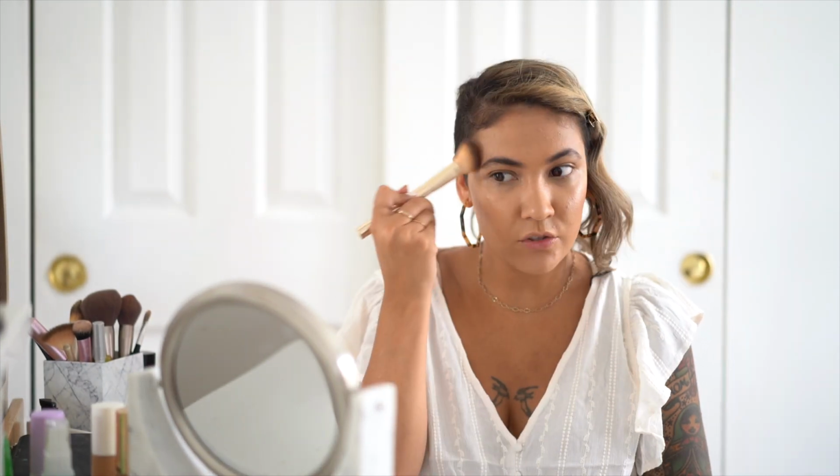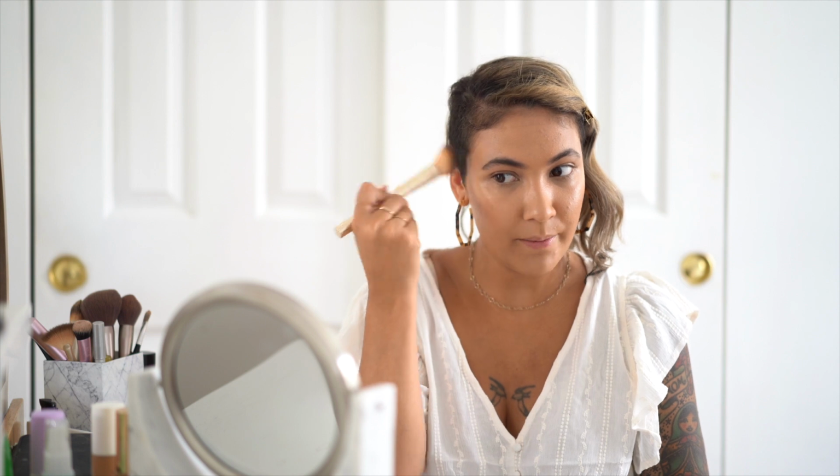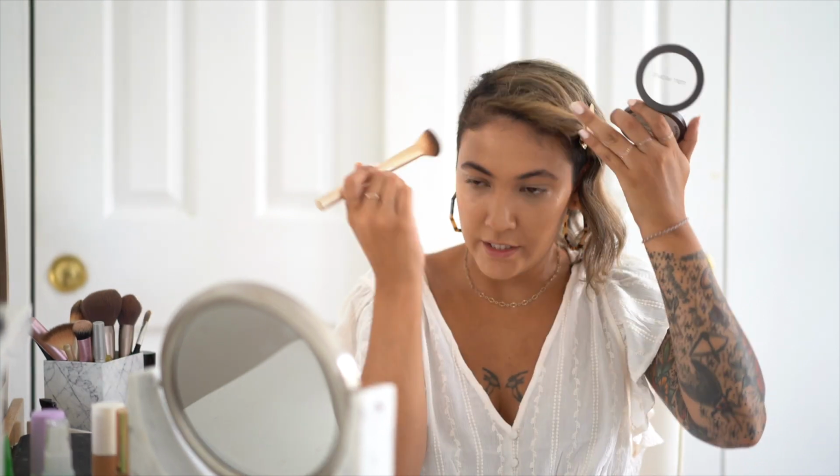Not bad. All right, so once I carve out the cheekbones, I just add a little bit to my temples. I like to add some bronzer on my chin. I know that people make this very white, but I want a little tiny chin.